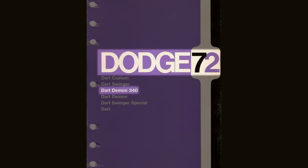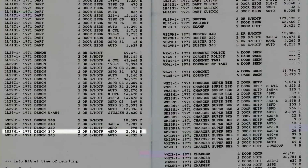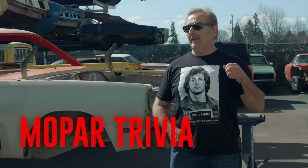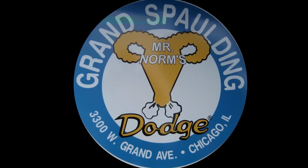1972 was the last year for the Dodge Demon. Introduced in 71, went bye-bye at the end of 72. And if you want to talk about the rarest of the A-bodies, 340, 4-speed, one of 2051. What makes it even rarer than that? It's a 346 pack. Wait a minute. Mopar never put a multi-Holley carburetor setup on an A body. No, but Mr. Norm did.